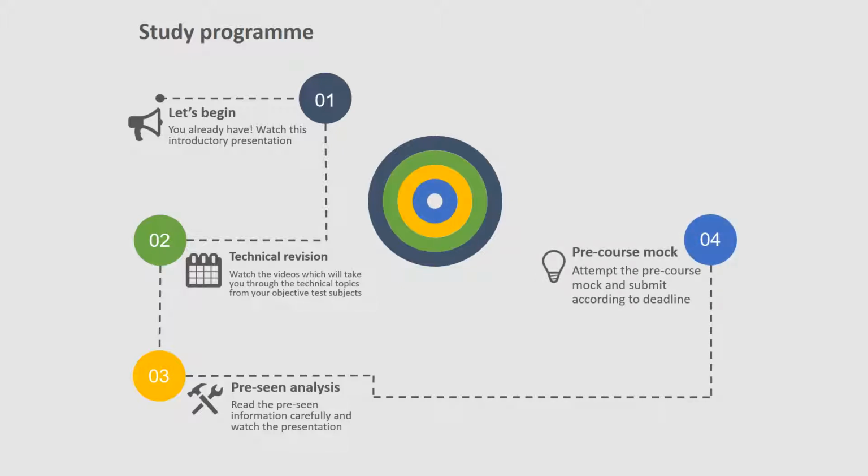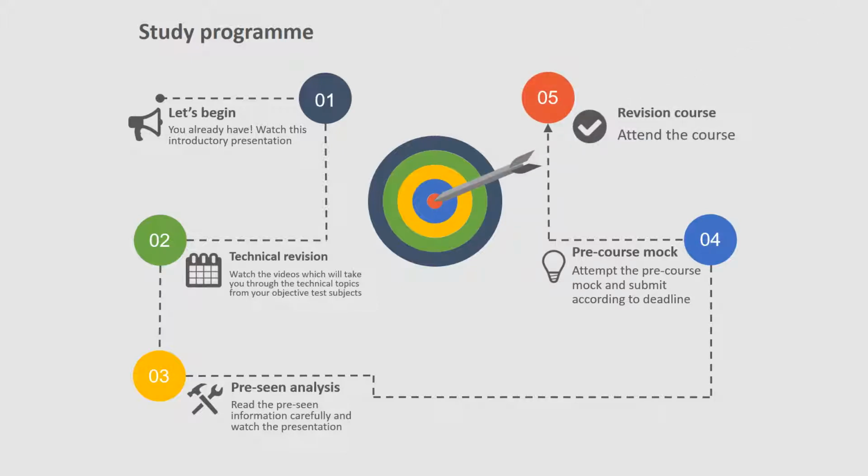Once you are comfortable with this, you should attempt the pre-course mock. This will give you a feel for the exam experience and give your tutor an idea of your abilities and understanding. The final stage of your studies is the revision course, which you will attend at Reed Business School. We will build on the skills you have developed at home and work through another mock to ensure you are exam room ready.